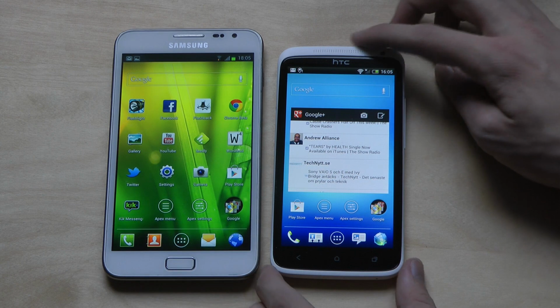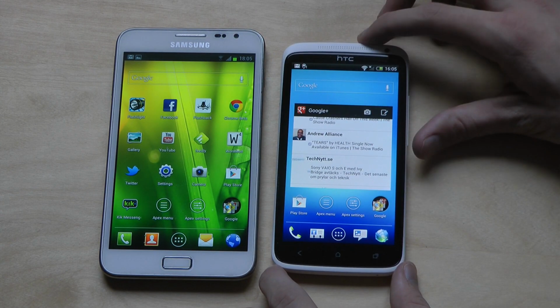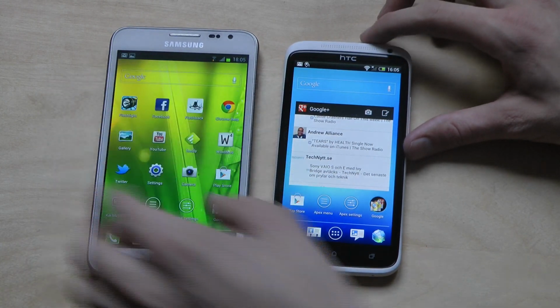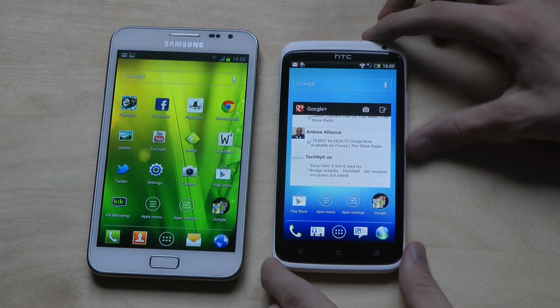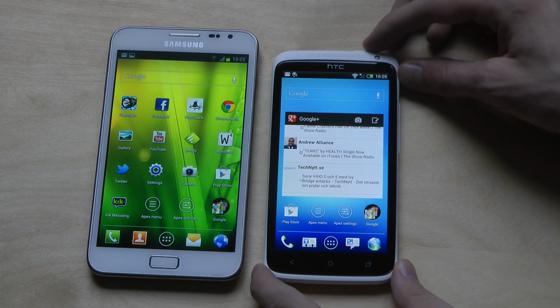If you look on the sides, on the HTC One X we of course have the power button on the top, and the power button on the Galaxy Note is right here on the right side, with volume up and down keys on the left side, while we're getting the up and down keys on the right side on the HTC One X.